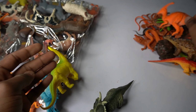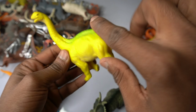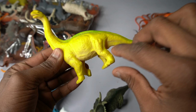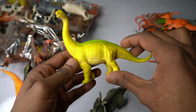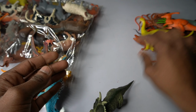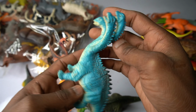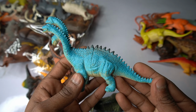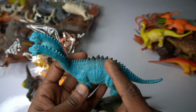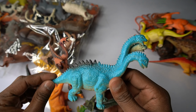So next figure, wow, the red dinosaur look is amazing, beautiful figure, red dinosaur design is beautiful, wow. So next figure, Allosaurus dinosaur, big size, the design is really beautiful. So Allosaurus combination, beautiful. So next figure, guys, three mouth dinosaur, beautiful design. Three mouth dinosaur, 1, 2, 3. Three mouth dinosaur figure is really beautiful. Green blue combination, very nice look, guys.